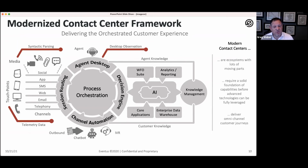Telemetry data is being able to be facilitated, especially from the mobile device. What location are you on? Are you moving fast at the time? Where are you? All of this type of telemetry information can now be used as part of creating that customer experience. And the last part is what's called desktop observation.